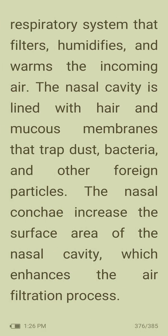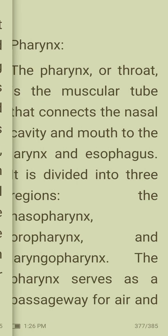The nose is the main external opening of the respiratory system that filters, humidifies and warms the incoming air. The nasal cavity is lined with hair and mucous membranes that trap dust, bacteria and other foreign particles. The nasal conchae increase the surface area of the nasal cavity, which enhances the air filtration process.